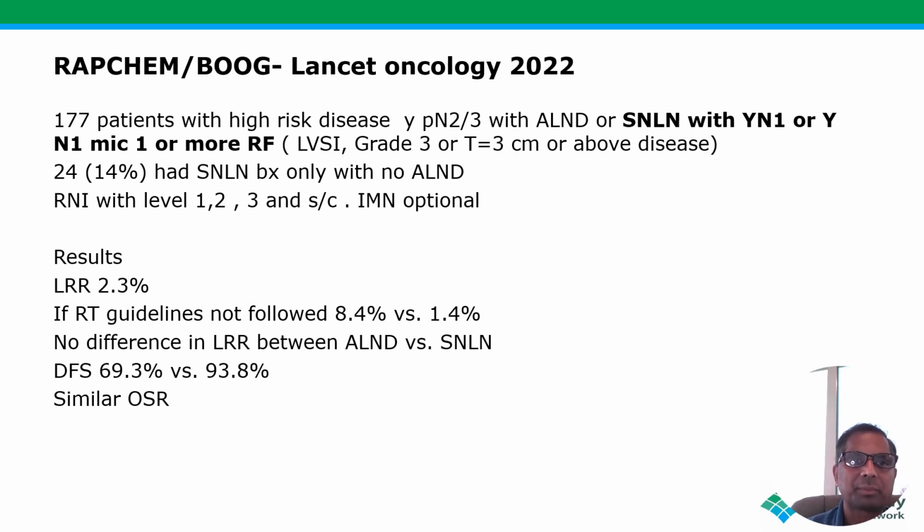The recently reported RAPCHEM study in Lancet Oncology had 171 patients with high-risk disease, and they defined high-risk as either pathological N2, N3 with lymph node dissection, or those who had sentinel biopsy done with persistent positive node, or N1 mic with LVSI grade 3 or T2 and above disease. So they did allow sentinel biopsy alone, even after neoadjuvant chemotherapy, in that prospective database of women who underwent neoadjuvant chemotherapy. When you go into the detail, you find 24 patients, so 14%, had sentinel biopsy with no axillary dissection for node positive disease after neoadjuvant chemotherapy, which is this subset or this subset.